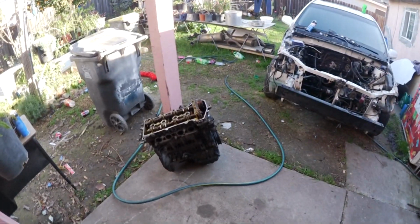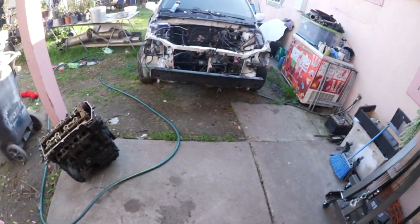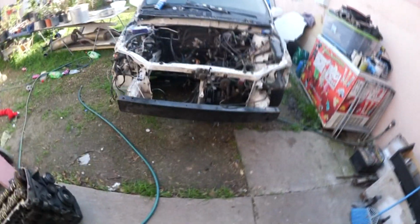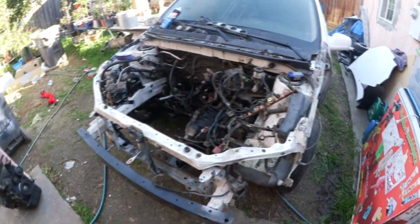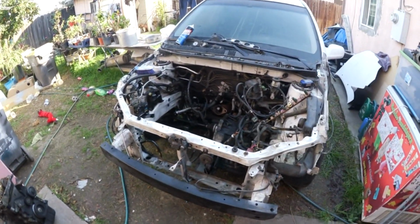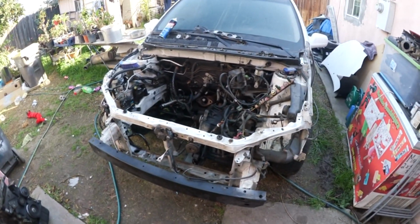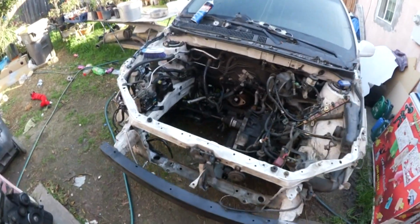I'm gonna do that after, because I'm gonna be getting the new motor probably sometime this week. I'm not sure. I'm supposed to go pick it up from the FedEx depot because I guess LKQ Canada doesn't ship to the house, so I have to go pick up the motor. Once that arrives, I'll be putting everything back on. But here's the engine bay.